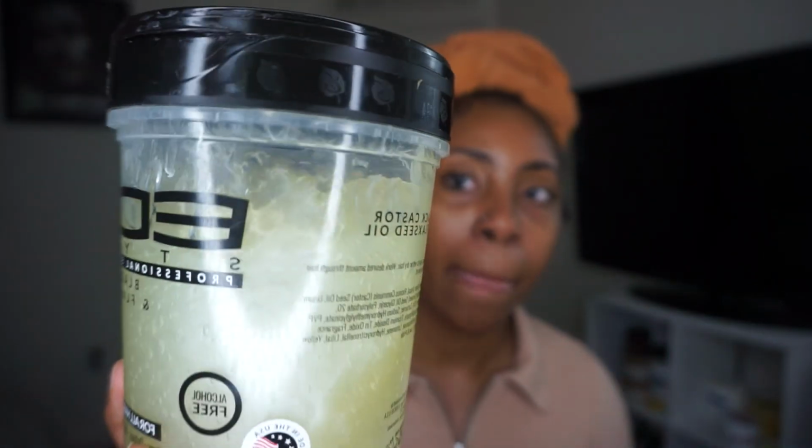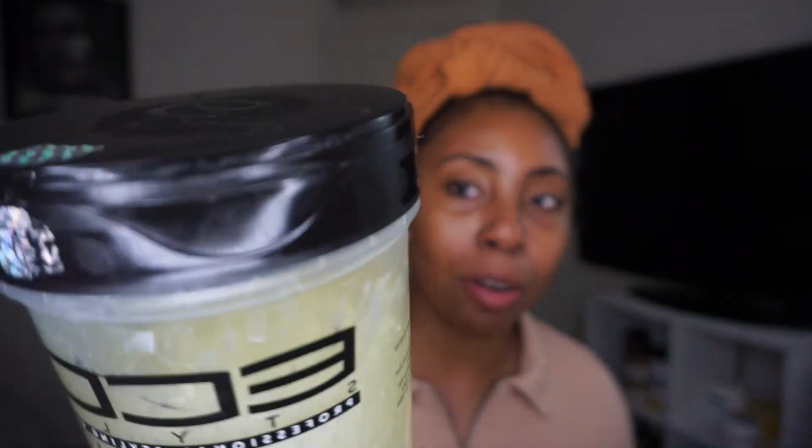It might have some other ingredients that are probably not as good, but this is better than something like a Wet Line or anything else when it comes to ingredients. So I will highly recommend this. It moisturizes. It's not one of those gels that's drying or anything like that. I love this gel. This is how much I've used so far, and it's not a lot, because I don't slap that on my hair. But I mean, I don't have anything else to say.